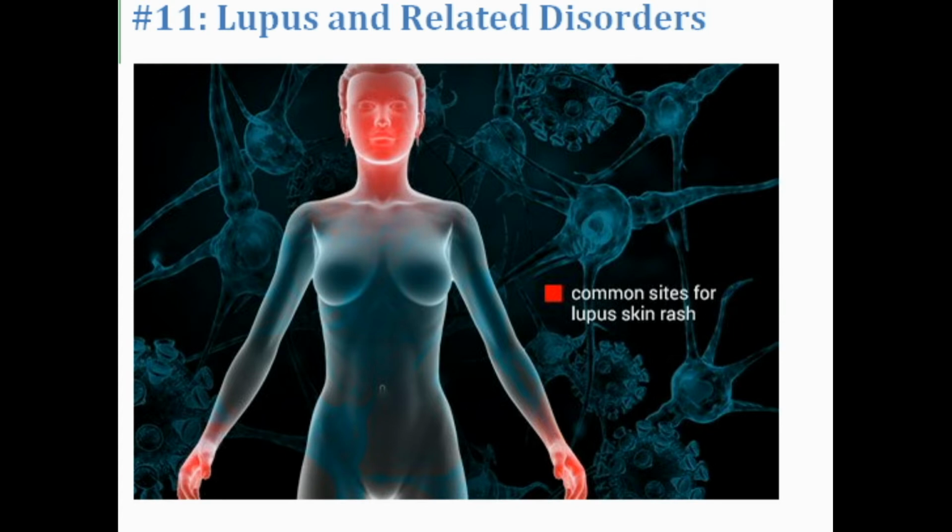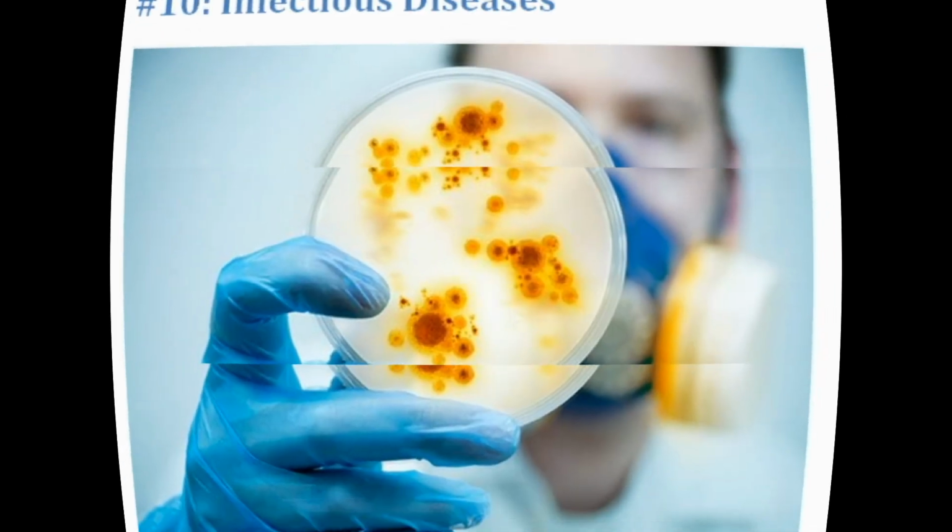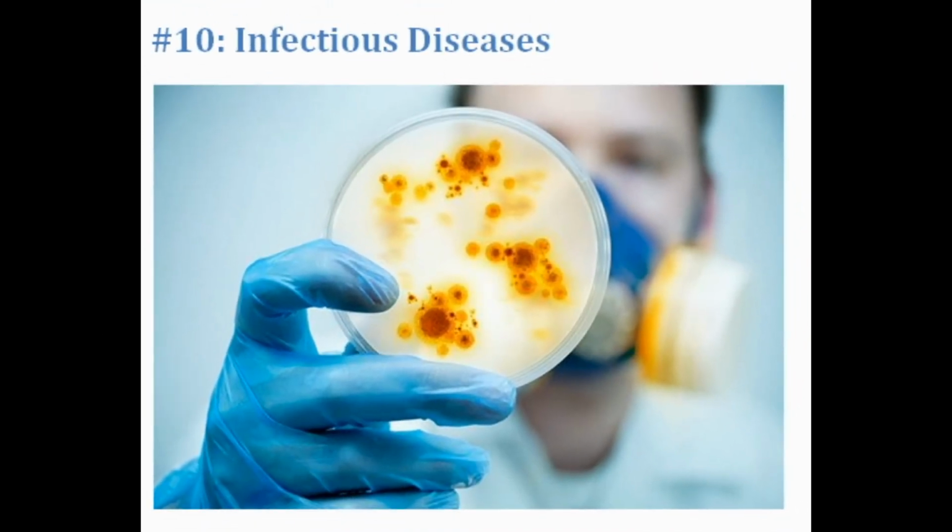How to prevent it: the cause of lupus is unknown, though some studies suggest it may be hereditary. While lupus cannot yet be prevented, some people can successfully control the symptoms. They do this by limiting their sun exposure, eating healthy, getting plenty of rest, exercising moderately when they are able, and limiting stress.